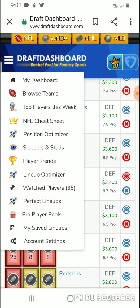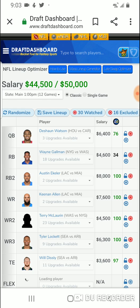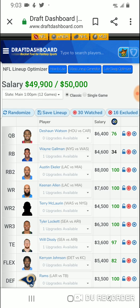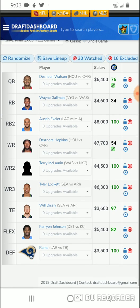All right. So now we're going to get a lineup optimizer. We're going to make a lineup on DraftKings and a lineup on FanDuel. So the first lineup that it wants to give me, I'm going to be doing some changes. I do like Deshaun Watson. I think we could start there. If we like Deshaun Watson, we're going to get a guy like DeAndre Hopkins. You get that correlation. Gallman, Eckler like that. McLaurin like that.